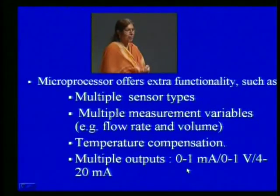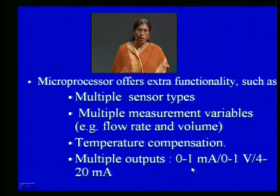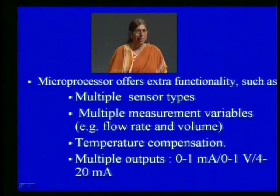Because when you keep a microprocessor, you have functionalities like multiple sensor types. In that smart transmitter, you have connected an RTD, and afterwards you can connect a thermocouple also, of any type. Now you have connected K type, then afterwards connect J type, R type, S type. So you can have multiple kinds of instruments into that.